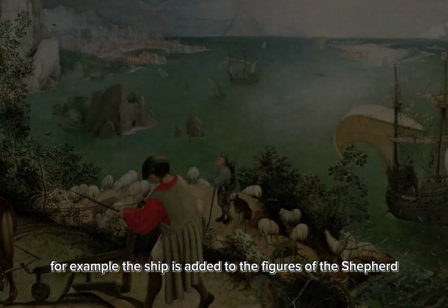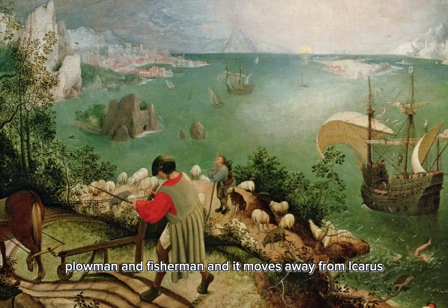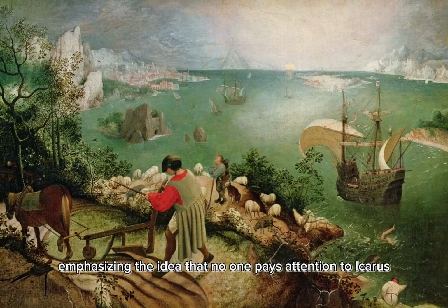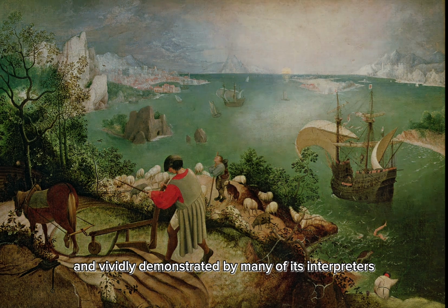For example, the ship is added to the figures of the shepherd, plowman, and fisherman, and it moves away from Icarus, emphasizing the idea that no one pays attention to Icarus, neither those on the shore nor those at sea. This enhances the motive of indifference. This aspect of interpretation has also been developed and vividly demonstrated by many of its interpreters.